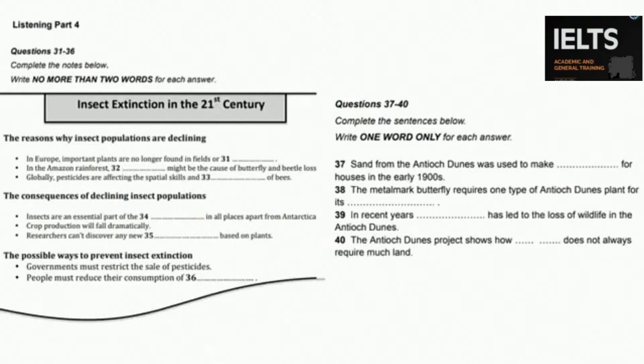It wasn't really until the 1960s that biologists suddenly realised that the Antioch dunes had actually been home to some unique species of plant and insect. But by this time, there was only one species of butterfly left, the metalmark butterfly, and a major problem for the metalmark was that it required a certain plant to survive, something called the naked stem buckwheat. It was on this plant that it laid its eggs, so yes, you can see why the buckwheat was important.